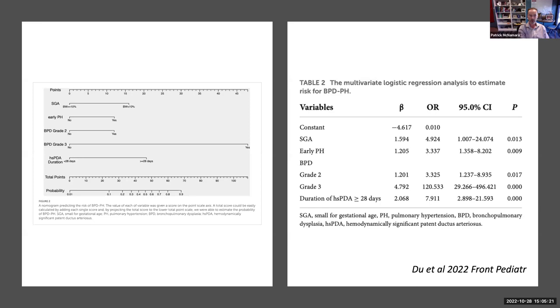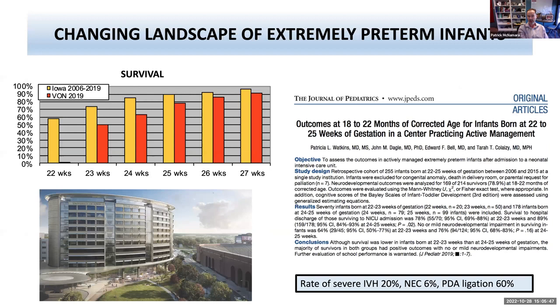Some recent work published from a group in Taiwan, comparing those infants with severe BPD-associated pulmonary hypertension, showed that duration of shunt more than 28 days was independently a strong predictor of the likelihood of pulmonary hypertension. And certainly there is emerging evidence from other centers that this may indeed be the case. So how did we reconcile this in Iowa?